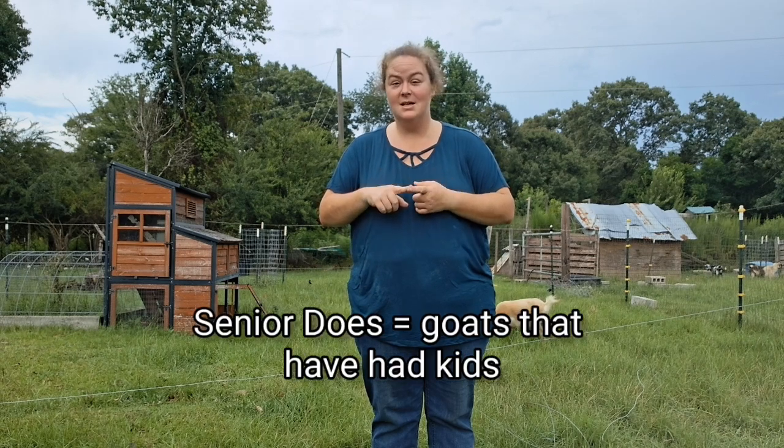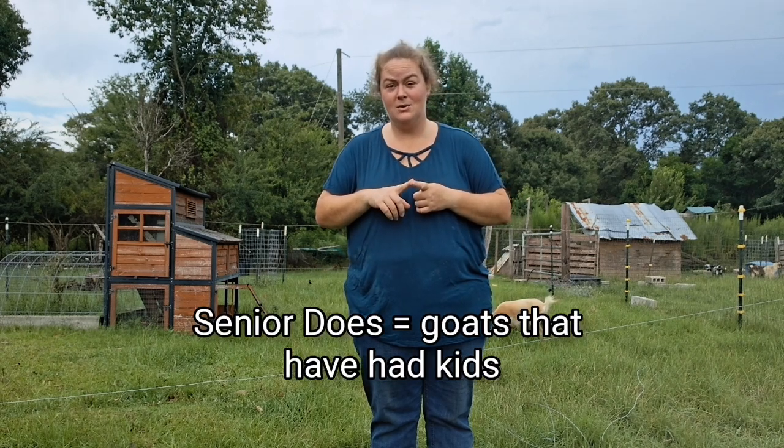Then we have our senior does. I'm still working through the senior doe list of who gets to stay and who gets to go. So those are going to be some tough choices because I have honestly never sold any of my registered senior girls yet. That is potentially going to change this year.